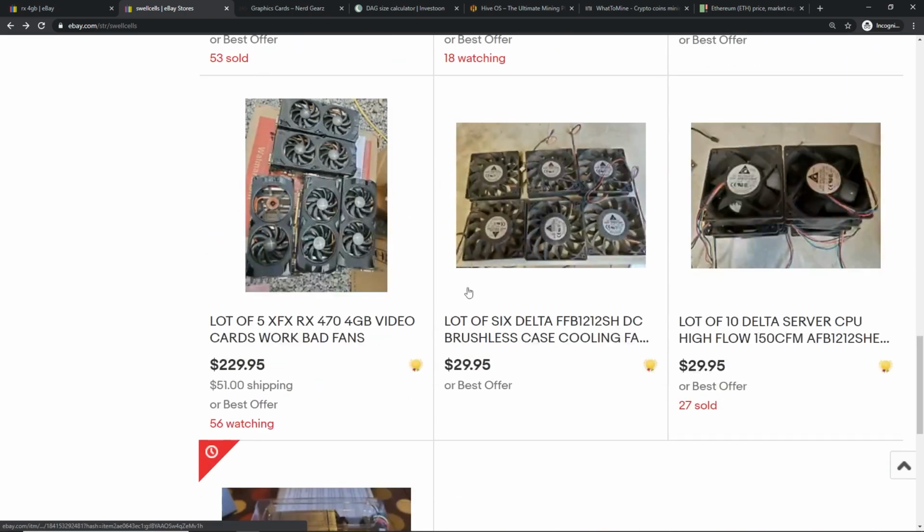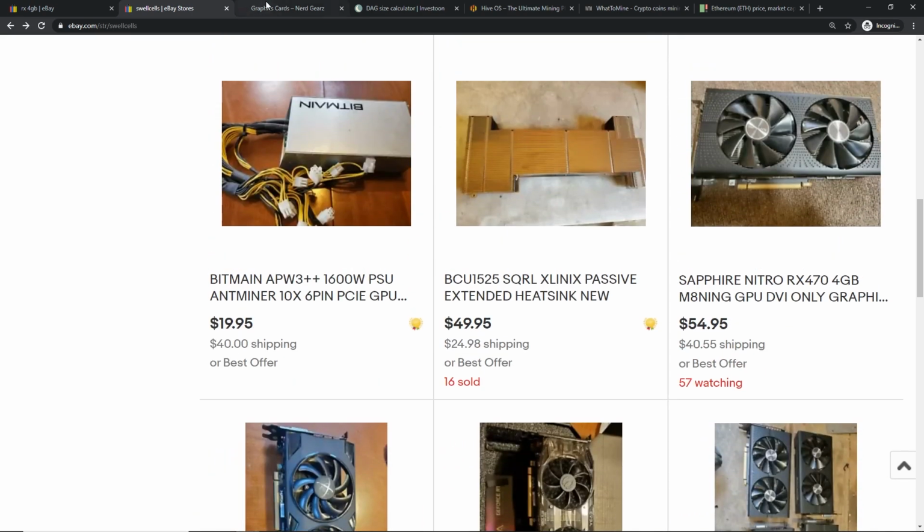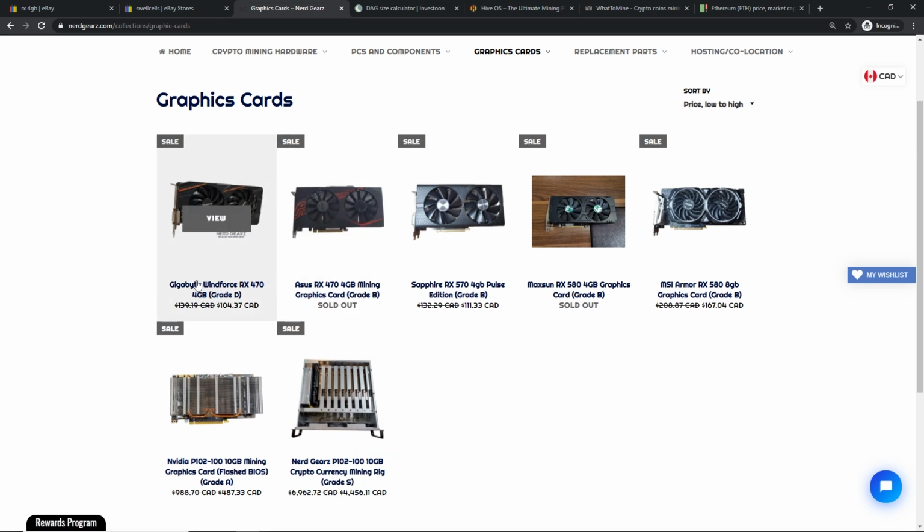All right, so that's interesting. He's got another ad here for 5 XFX 470 4 gigabytes for $229, so $230 plus shipping depending where you're from. This is probably my Canadian price. For people in the States, it's probably a lot cheaper. And yeah, you can see here there are people liquidating their 4 gigabyte cards. Same with Nerd Gears. They have some 4 gigabyte cards here for sale. The Sapphire Nitro 570 4 gigabyte and the Gigabyte 4 WindForce 470 4 gigabyte, and so on and so forth. And I've just been seeing it everywhere.